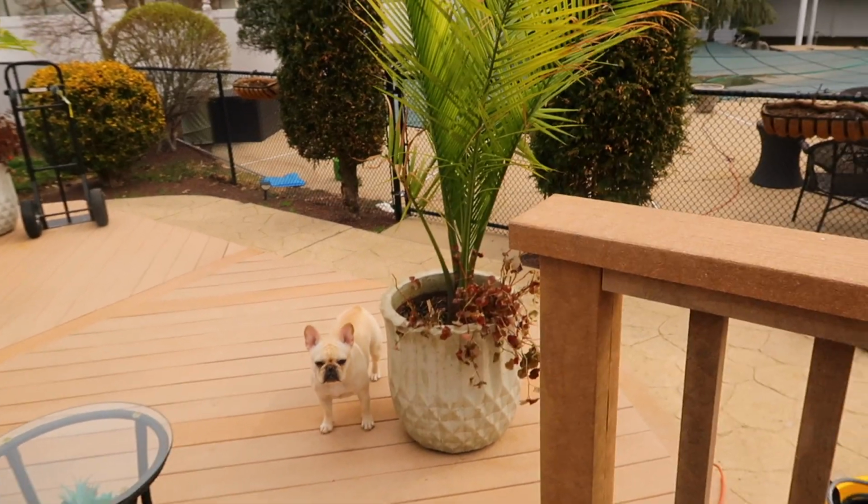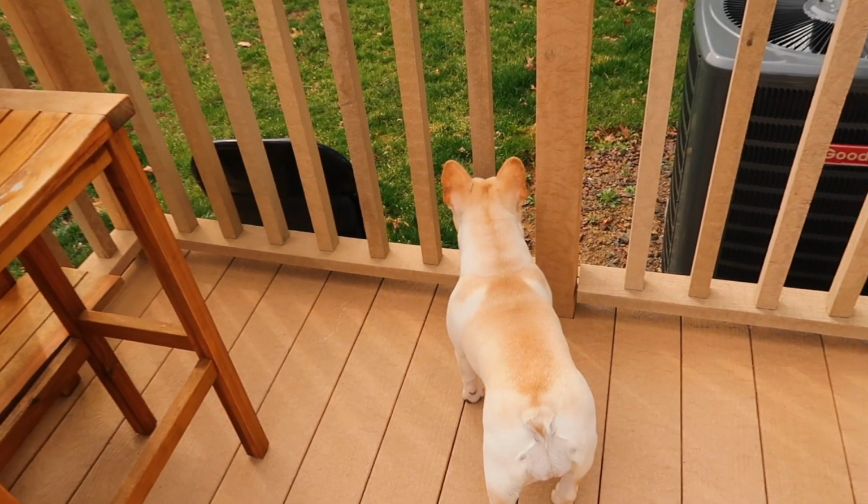It's actually pretty cold outside, so I'm gonna go back in, but I'm gonna leave her outside for just a minute. Okay, she does not want to go outside. I know you have to pee, silly.